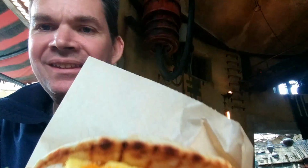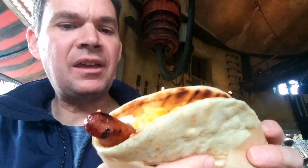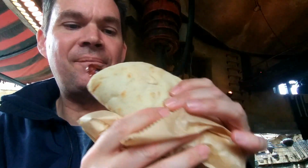I decided to stop by Ronto Wraps here. This is a really neat place. They have these really cool wraps. I haven't tried one of these yet, but I heard it's the best thing here in Galaxy's Edge. This is the breakfast version, and that's pita bread wrapped with pork sausage, scrambled eggs and cheese, and a peppercorn sauce. It looks really good, so I'm going to give this a try here.